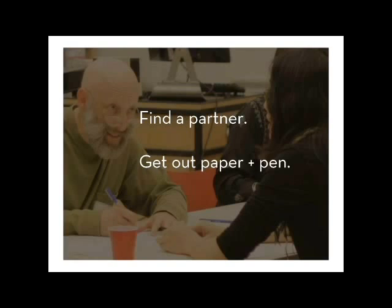So we are doing human-centered design. Human-centered design starts with people. In order to design for people, you have to talk to people and build a relationship with them.